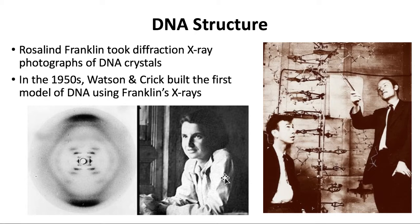It's unknown whether Rosalind Franklin would have gotten a Nobel Prize for her work, because at that time, sometimes women weren't given the credit they deserved, but she ended up passing away. She ended up developing cancer, probably because of all her exposure to X-rays. But her work was very important in Watson and Crick's work, which led to our understanding of how DNA is structured, which is what we're going to look at next.